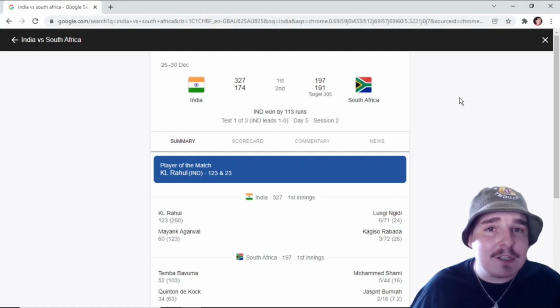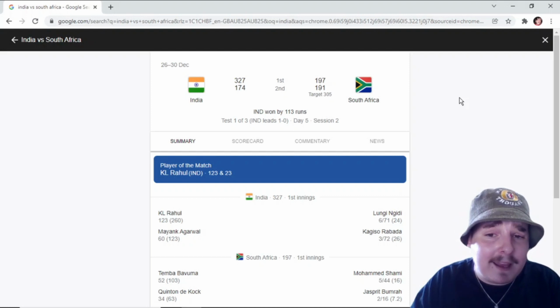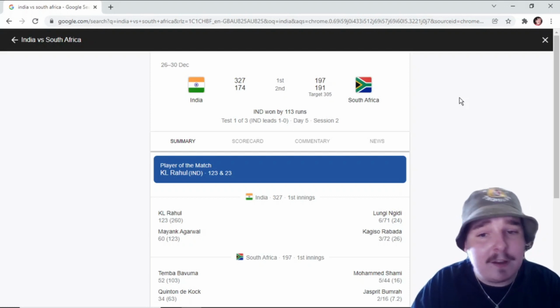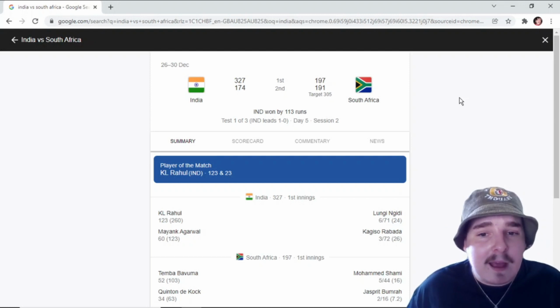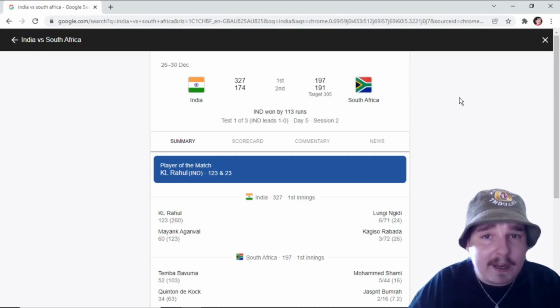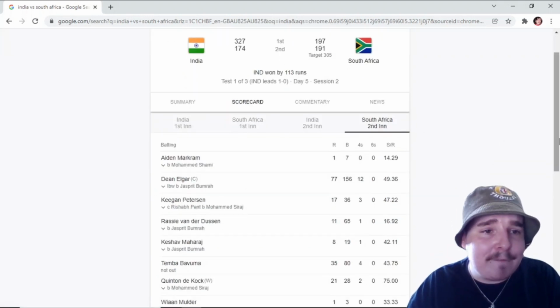The player of the match, the man KL Rahul himself, after making 123 in the first innings and, I guess, 23 in the second innings, which didn't really matter, but that ton in the first innings was crucial to India's victory. But let's go through day 5.